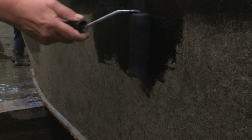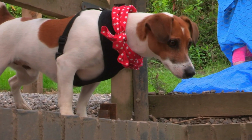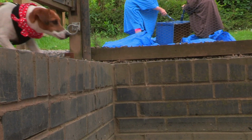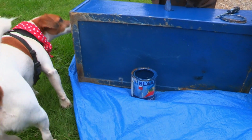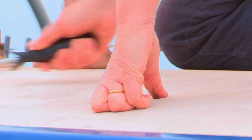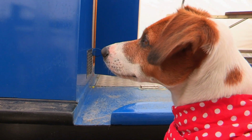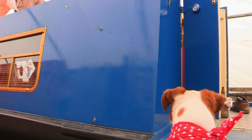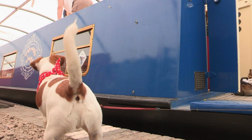Dad's down the bottom of the dock painting Wawa. I don't fancy that much. Perhaps I'll go back and help Charlie and Jimmy. Well, there's nothing much for me to do here. Cool, look at that. Mum and Dad are painting Wawa's roof. I don't suppose they'll let me help up there either. Oh well.